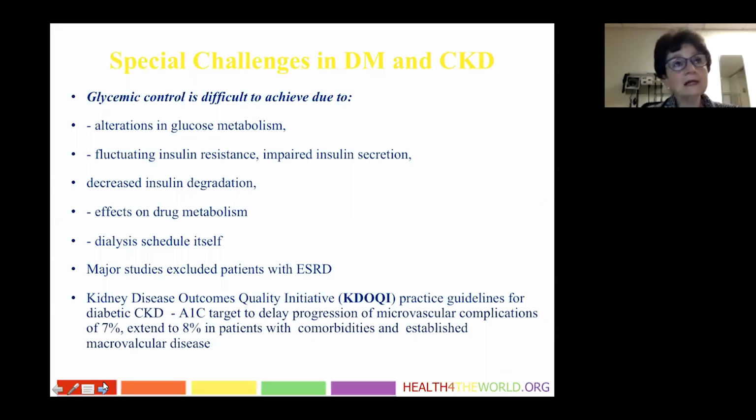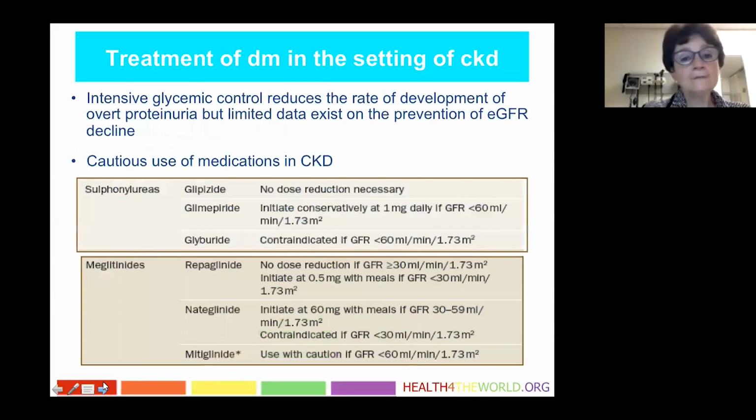So major studies that were done with nephropathy actually excluded patients with end-stage renal disease. Because of the higher chance of hypoglycemia in these patients, the target for hemoglobin A1C was extended to under 8%, compared to under 7% in patients without CKD. Treatment of diabetes in the setting of CKD, again, as we mentioned, is difficult, but intensive glycemic control is still important, but with a different target of the A1C.